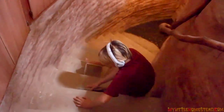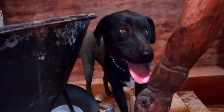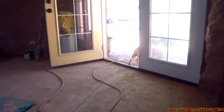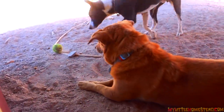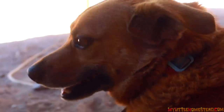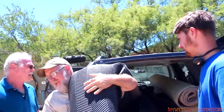So Shay, what are you doing? I'm just cleaning the steps so that we can fill in the holes and chisel off the excess little weird things. Yeah, I got this one.